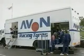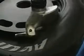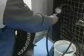Formula 3, like Formula 1, is a one make of tyre category to minimise expense and simplify administration, and it's a little less demanding, with sophisticated fitting machinery, highly skilled technicians, and the need for a lot of experience to make sure that the vital link between car and track is right.